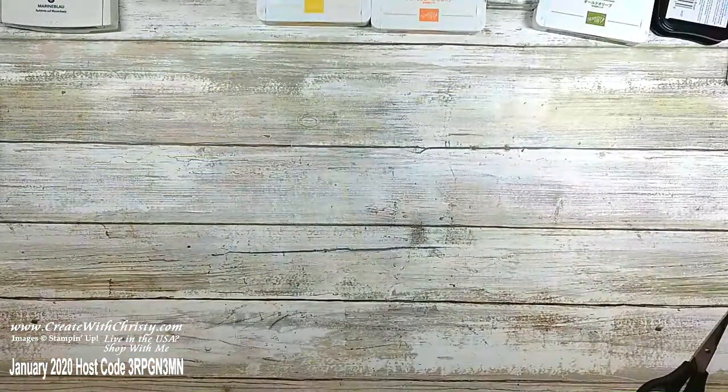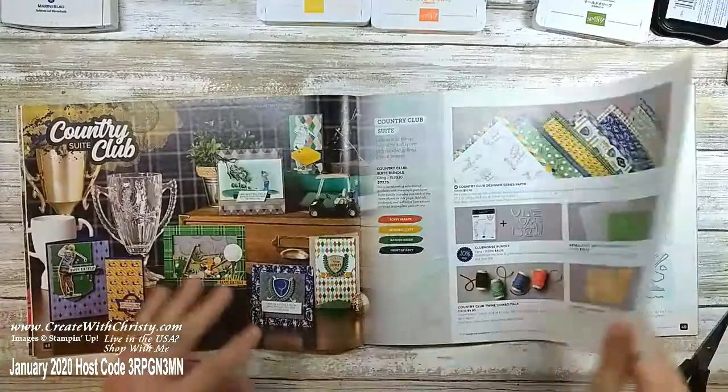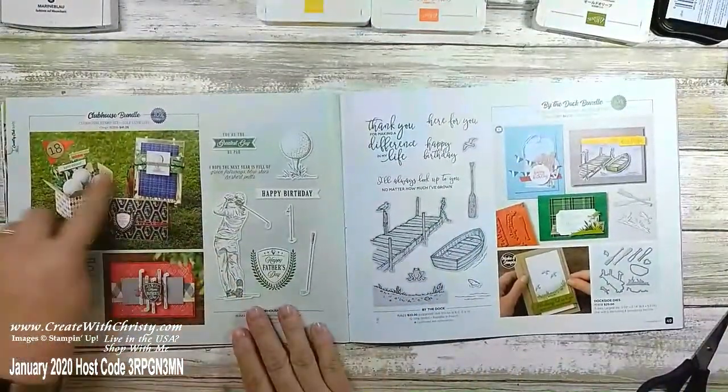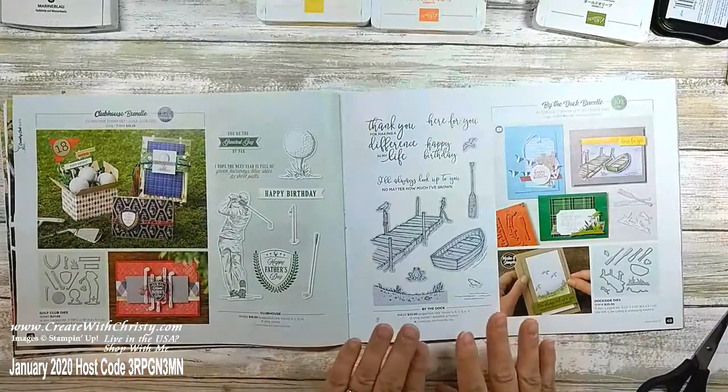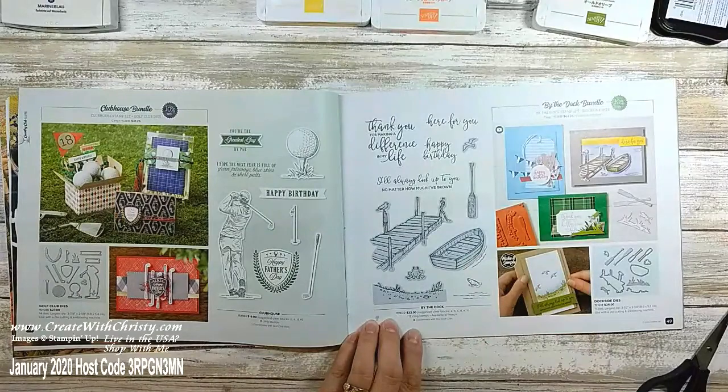Okay, so that is the neat Clubhouse Designer Series paper. So that's everything in that suite. Go back to the catalog. We're almost done, then I'll start demonstrating 2 cards. And there's the whole thing again, some more project ideas. Here's a very neat masculine set with a boat. So if you've got any fishermen or boat people in your life, you'll want to get this one.